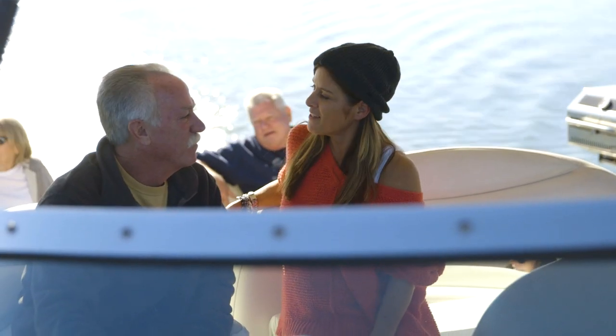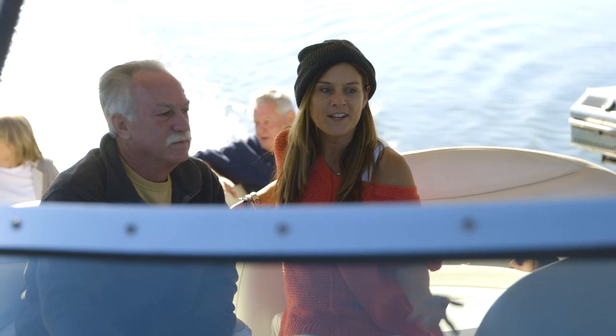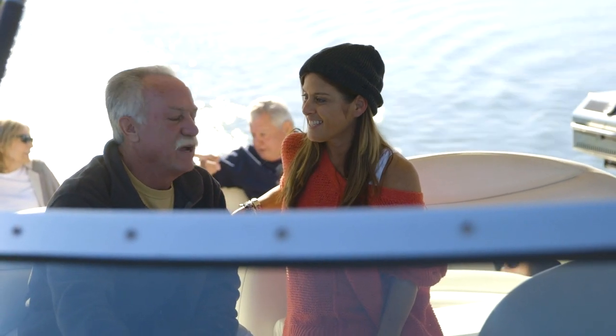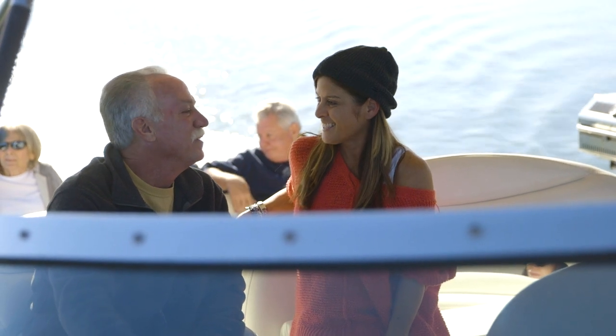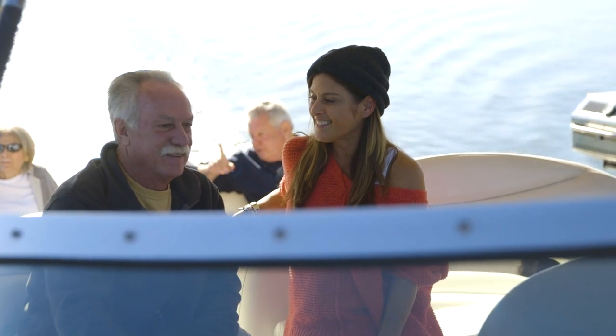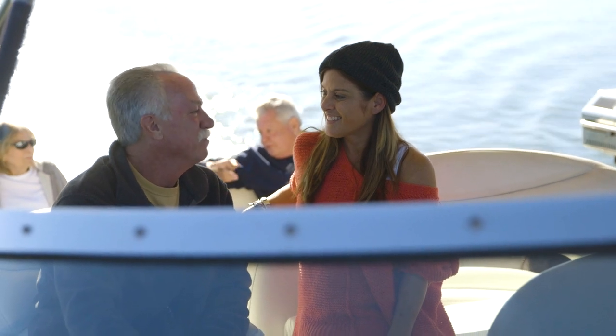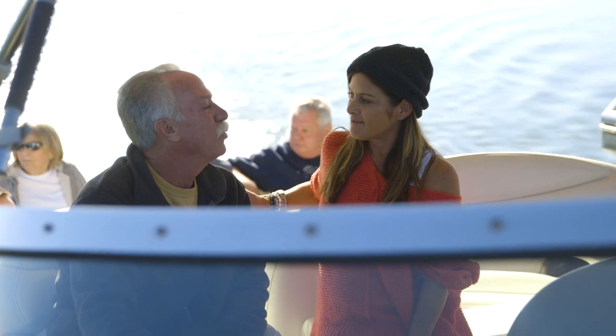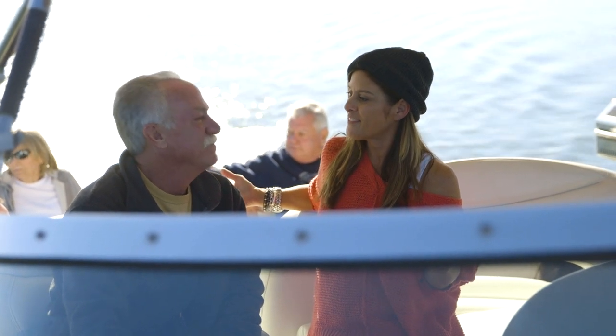Thank you for inviting us all on your boat. It's just a beautiful day, and I love this boat. My pleasure to take you guys out. That's what boating's all about. It's about being with family and friends and sharing. Agreed. That's the wonderful thing about life. Joy de vivre. The joy of life.